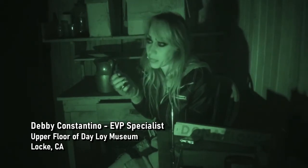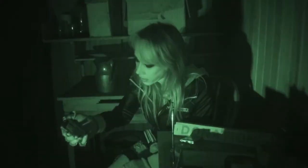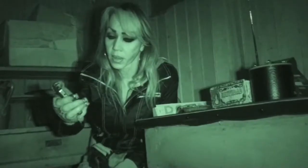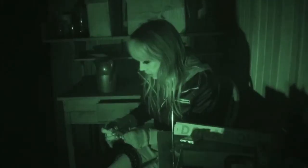I hear like him repeat the same thing, but I can't make it out. Right there. Yeah, I heard that. I'll go back. I heard, I have a gun. Really? Yeah, towards after your last sentence.